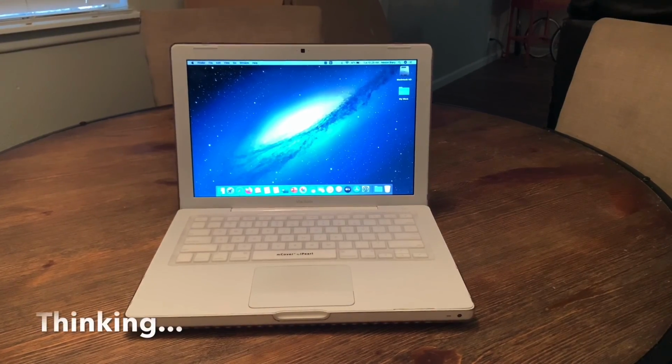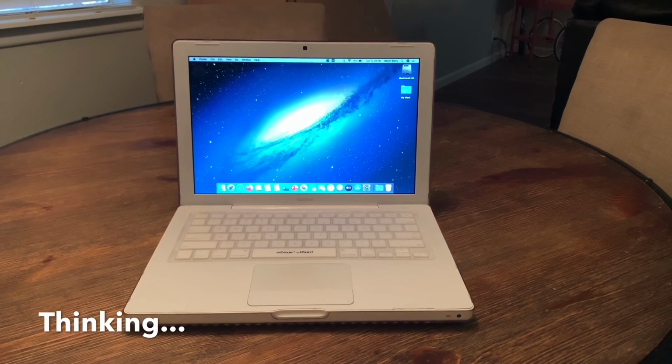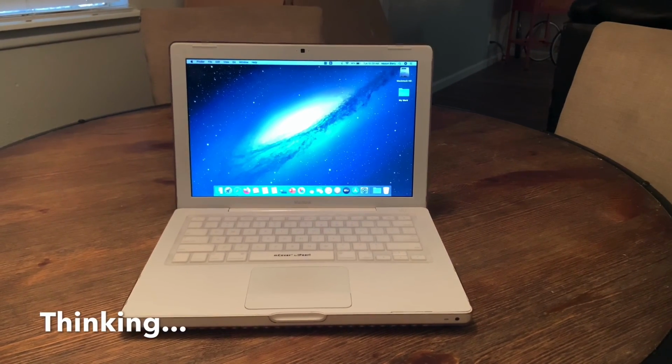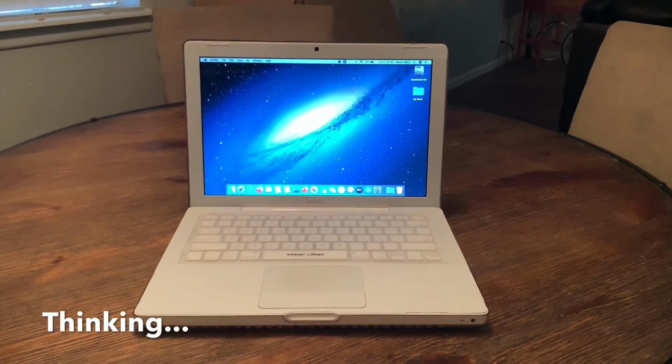I need to buy a solid state drive for this thing. I need to upgrade the RAM to 8 gigs at least. Man, stuff I think about.